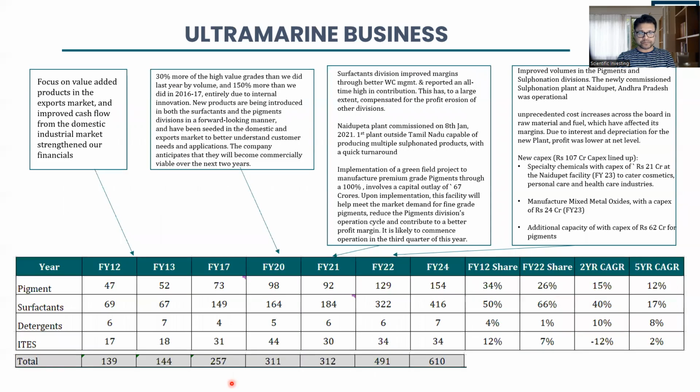Now, if we look at how each of these businesses have grown, I'm giving you numbers from FY12 to FY22, and I have highlighted the key years just to see the kind of business transition. If you see, in FY12 they had 139 crore of revenue, which has gone to 491 crore in FY22, which is almost 3.5 times, which is very decent growth.